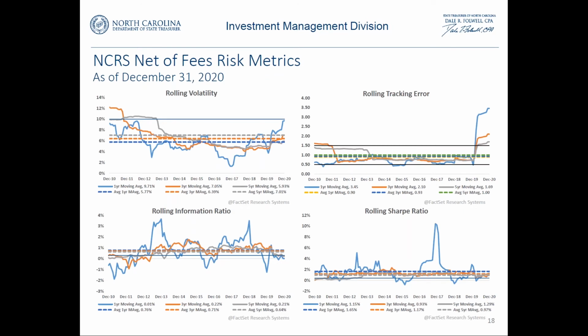Moving to slide 18. Again, this is our risk metric slide. It shows several different risk metrics. I think what is most pertinent to point out here is, if you look in the top left chart, the rolling volatility. Obviously, we talk about the volatility last year. Everybody saw the volatility last year. Huge drawdown in March, and a huge rally in the rest of the quarters, essentially. So we see those playing out in a lot of these numbers.